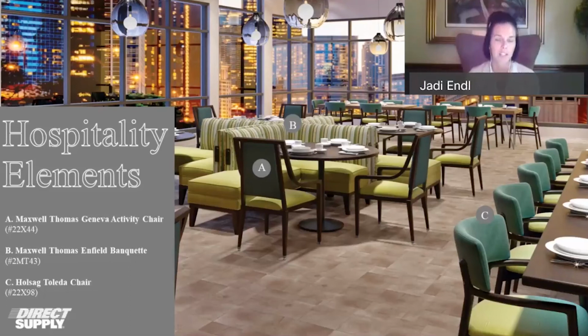As James had mentioned, technology is really important within these environments, and we're seeing a lot more technology integrated into the furniture as we have shown here on the Enfield banquette. The residents can now charge their phones or their tablets while they're enjoying their meal. Not only do the residents like having easy access to the outlets, but it's also a good tool for marketing to the adult children. And lastly, we have the Holsag Toledo chair, which offers a mid-century modern design, which we're seeing more and more of pop up into these environments.